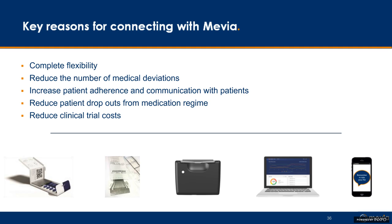So if you're the type of individual that is pretty adherent but forgets sometimes, then obviously we can be passive. We get the data from our devices in real time. So if you take it at 8:10, then we won't send a reminder at 8:15. But if you haven't taken it by 8:15, then we can send an SMS or a phone call reminder and keep you updated.